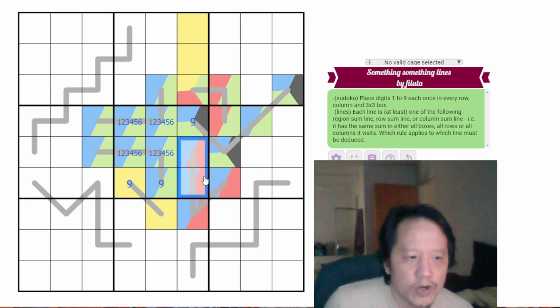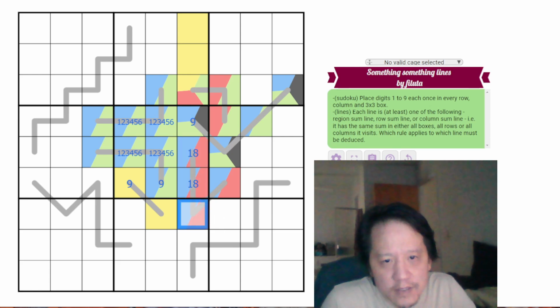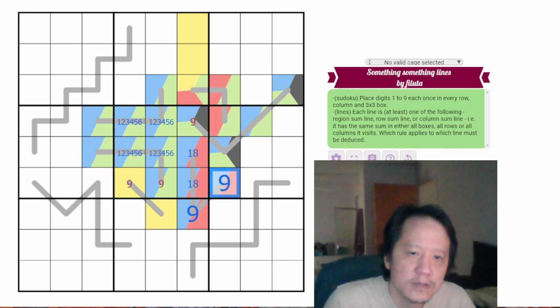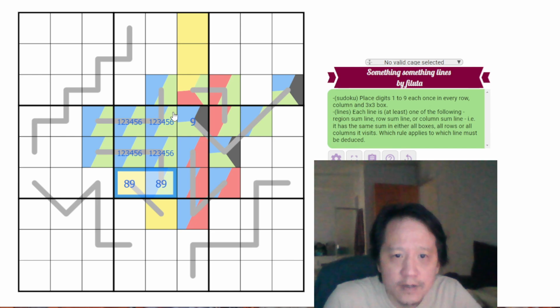Can this be 1, 8? If this is 1, 8, then this has to be... Oh, no. This has to be 9, and that has to be 9. And that eliminates all the possibilities for 9. So this can't be 1, 8 either. So 8 also has to be one of these three.